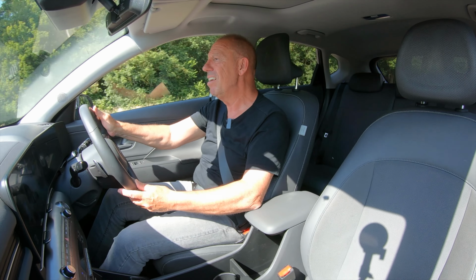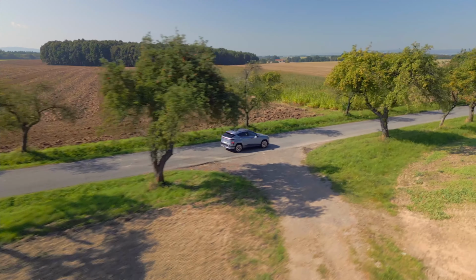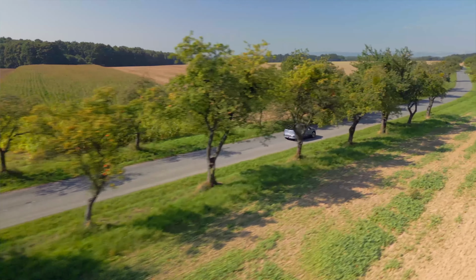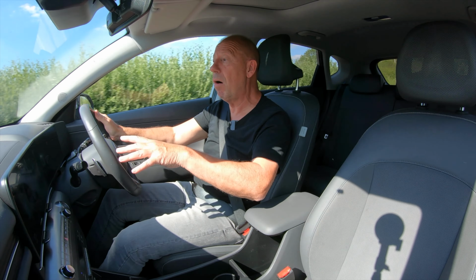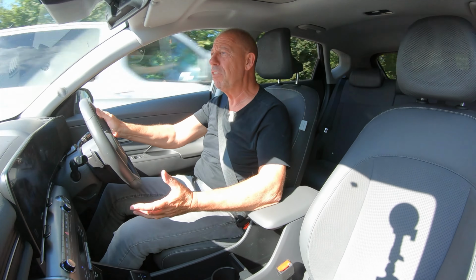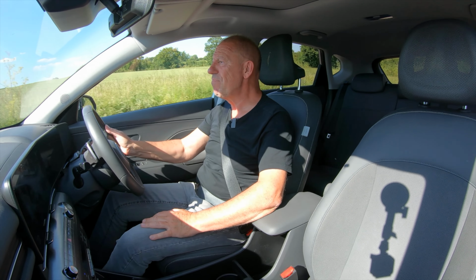Range currently, I've got around 70% of battery and I'm getting around about 180 miles. It came with 80% of battery, it was 222 miles. So it's doing, near or there to the mile, what it says it's doing. All in all though, lovely car to drive, comfortable, versatile, practical, ticking all the boxes, isn't it?